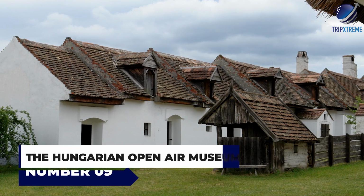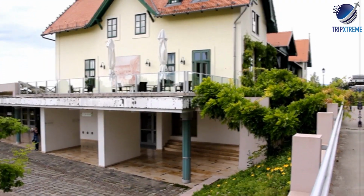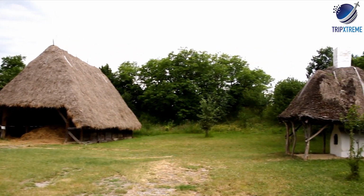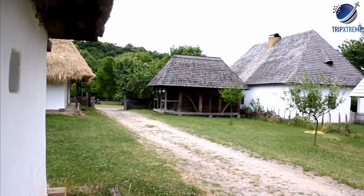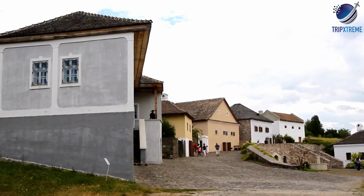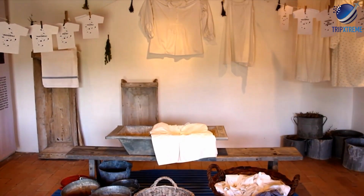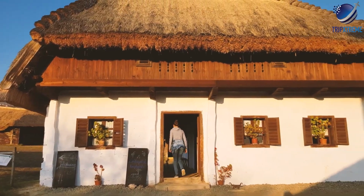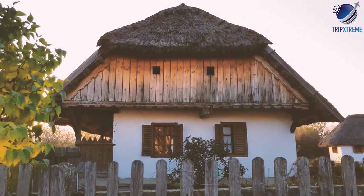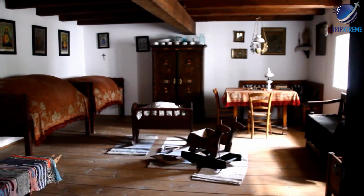And at 9, the Hungarian Open Air Museum. Another great way to get a taste for traditional Hungarian cultural activities outside is paying a visit to the world-class Hungarian Open Air Museum. Established over 50 years ago and only 23 kilometers from downtown Budapest, it has since grown into one of the country's most significant tourist attractions. Offering visitors a glimpse into traditional life over the ages, this first-rate museum is divided into 8 sections no less, approximating different regions and time periods.